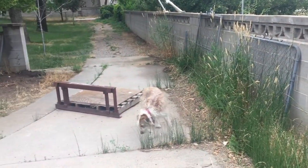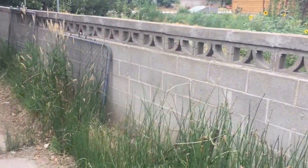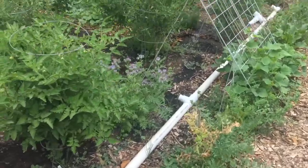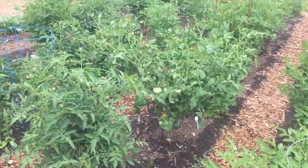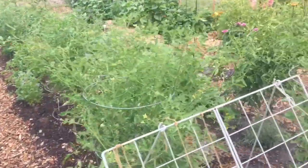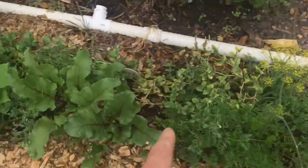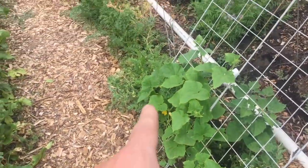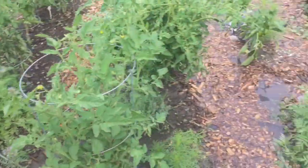But first I'm going to get out here and do some mowing. I've got a bunch of weeds up over here that I got to go knock down. Well, this part of the garden is doing really well. We've got a lot of tomato plants in here, and they're all doing really well. We've got all these little snap peas and beets and carrots and stuff growing in through here. Everything's doing really well.